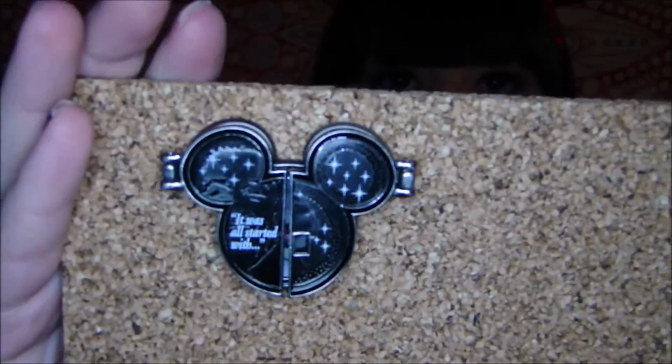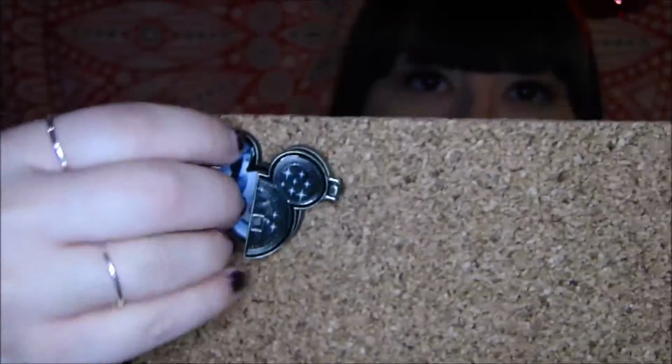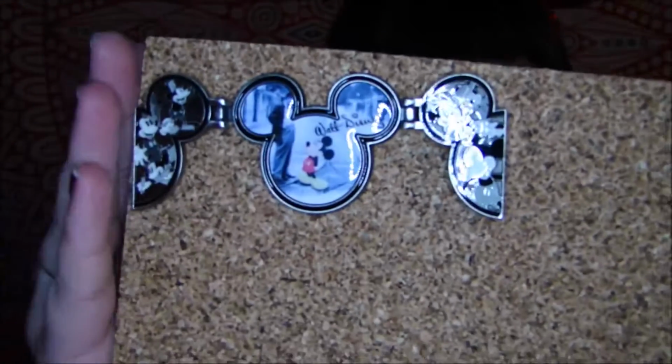This one's really cute. It says, it all started with, and then these doors open up, and let me open them. And then it has a whole bunch of Mickeys inside.